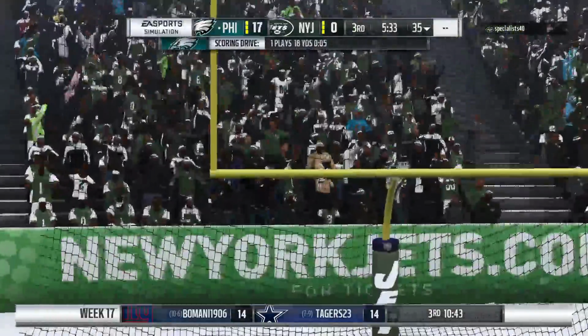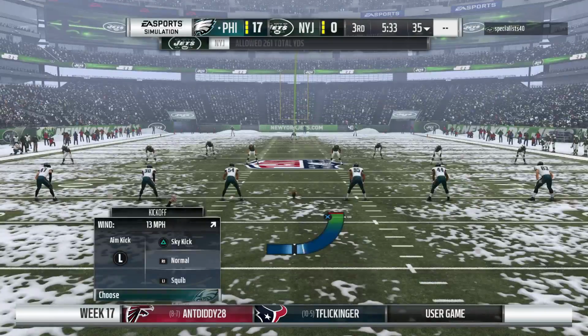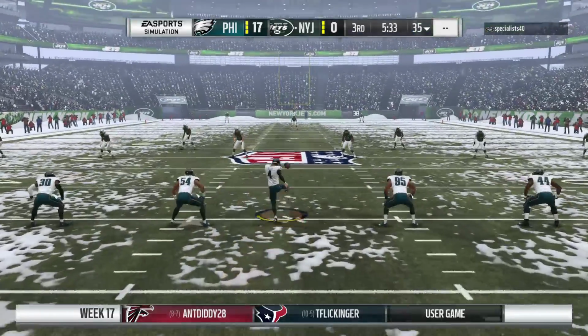You always worry about the plant foot in the snow, but no problems there. And that makes our score 17-0. Elliott now to kick this one away.